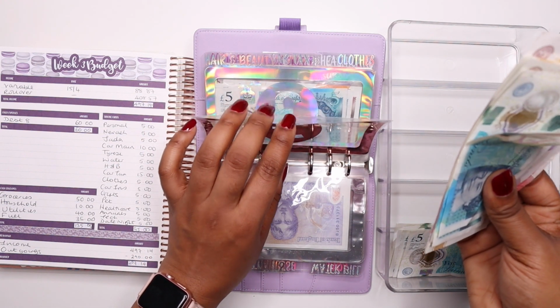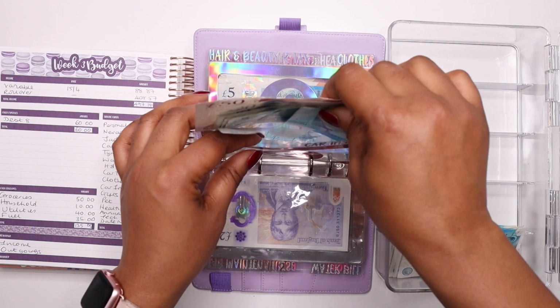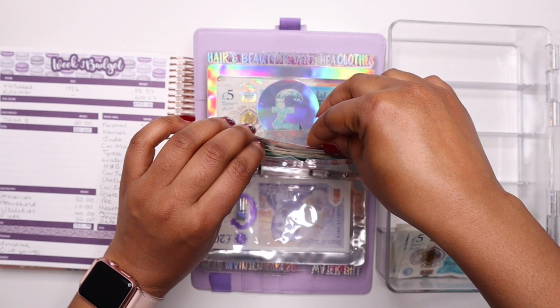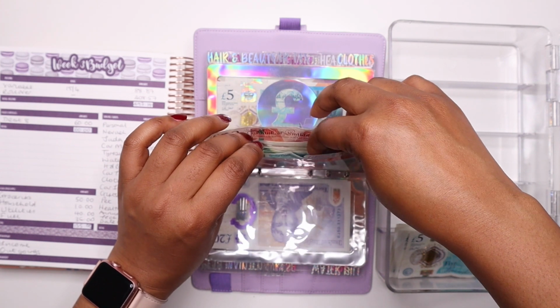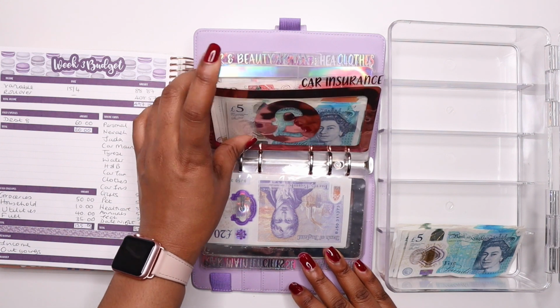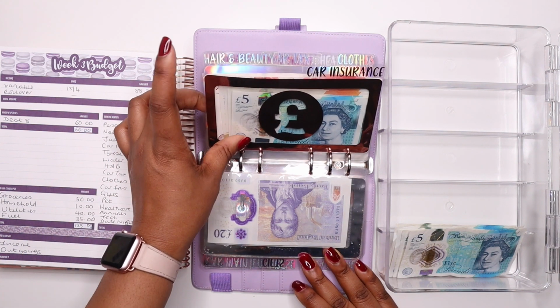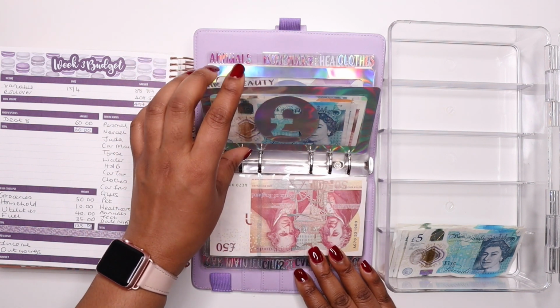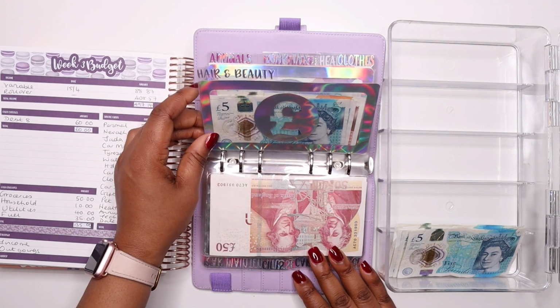And yeah, this one is amazing, just how quickly I've managed to save this up for my car insurance, guys. I paid my car insurance off in full at the beginning of the year, so in January, and yeah, we're back to saving, and it's grown really, really quickly. I have to say, these little £5 definitely make a difference.